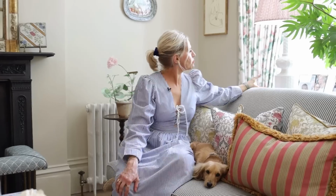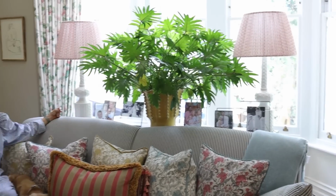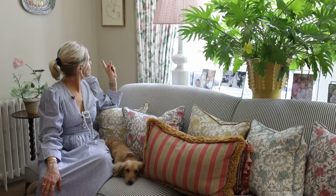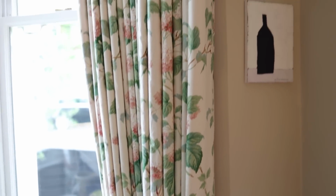But the symmetry again is reflected here in the windows. So we've got these really pretty lamps with big shades, and then I love a chintzy fabric, but my husband was like, not too much flower, so I chose this chintzy but quite soft and subtle fabric from Colefax and Fowler for the drapes.